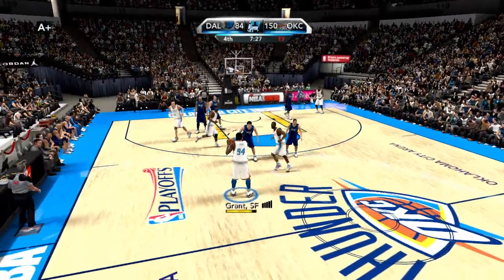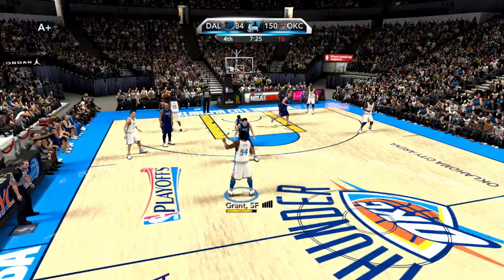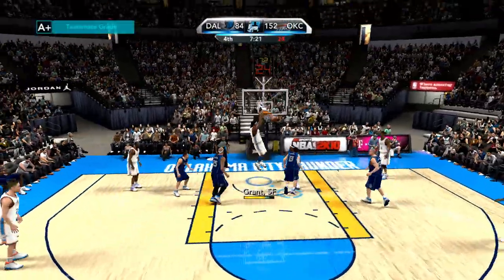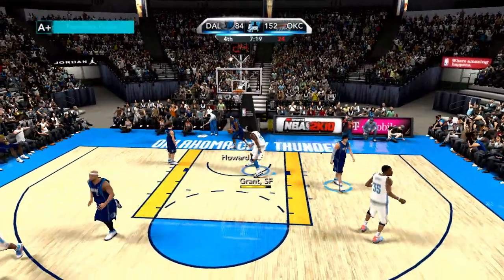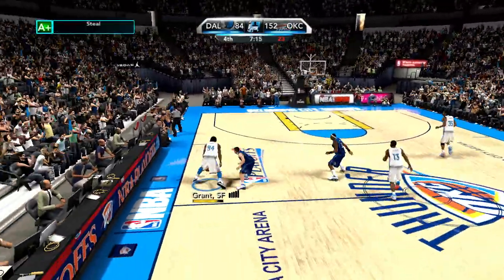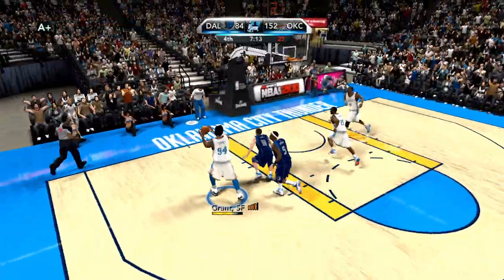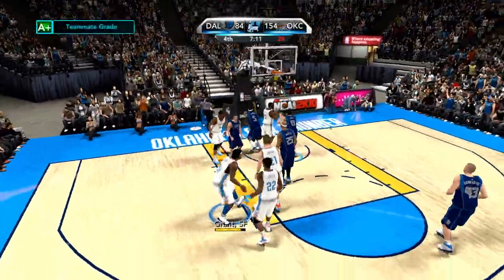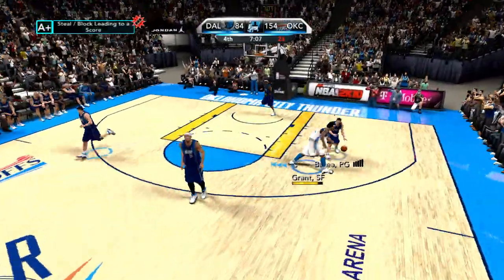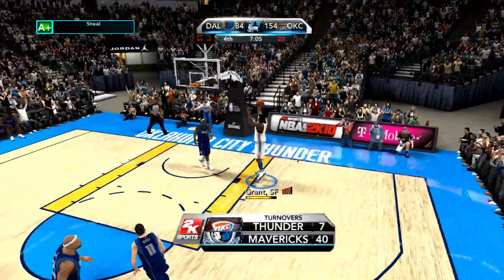Grant. Oh! The two-handed jam. Well, Kevin, he's the game's top scorer. He's really putting on a show. And so here is Dallas. Gets the bucket. Assisted by Darius. And so here is Dallas. Picked off by the Thunder.